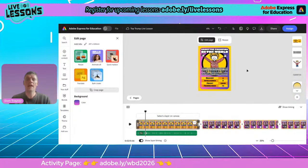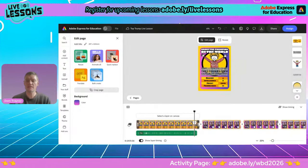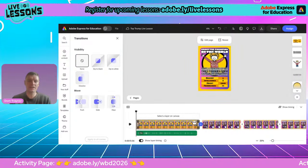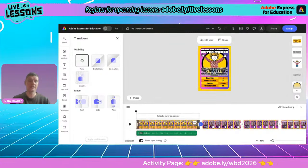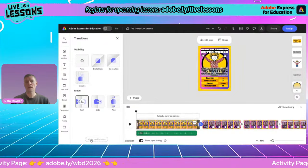What I'm going to do is, you'll see that if I put my playhead in between scenes, it's just kind of a jump, and what I want to do there is add a transition. I think a push transition would be good, as if it's like a new card. That's what I like about it. I'm going to go to push and then go to apply to all scenes. And now all of them have a push transition.